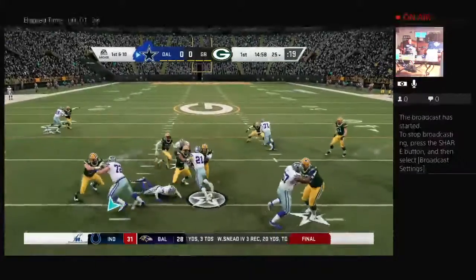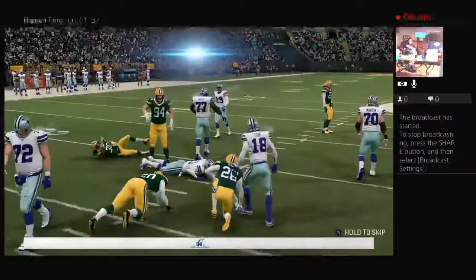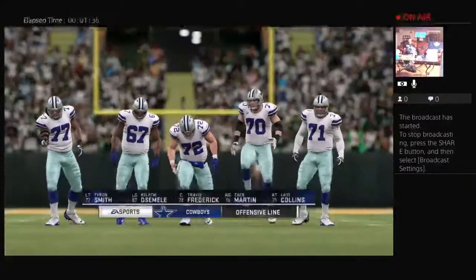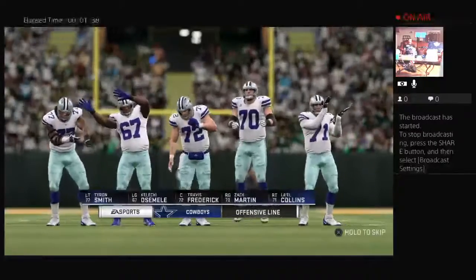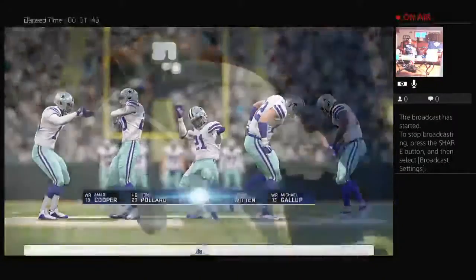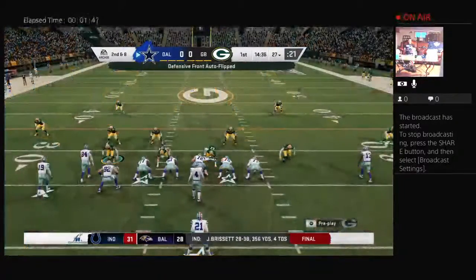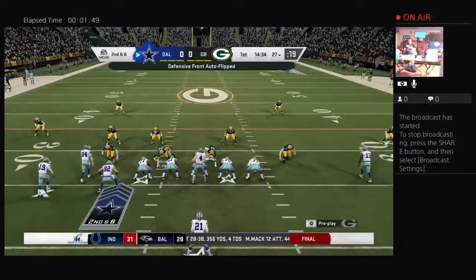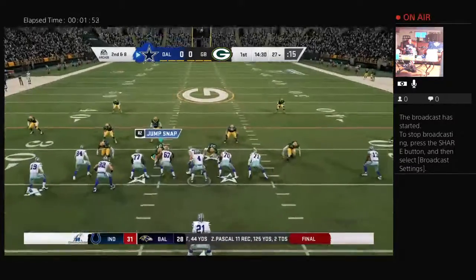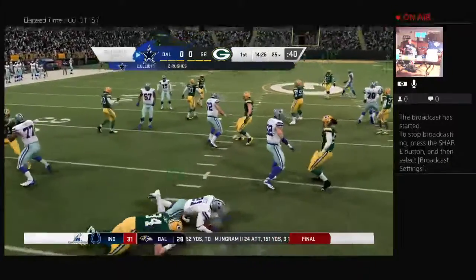Here's the first carry for Ezekiel Elliott, and he's upended after a gain of 2 out to the 27. The offensive starters now for the Cowboys. And what a tough environment to roll into, on the road, playing one of the better teams in the league, obviously, because this is the playoffs. So what do teams talk about? Bringing their own momentum, bringing their own energy on the road, because you know you won't get any from the home crowd. On second down, it's Elliott.